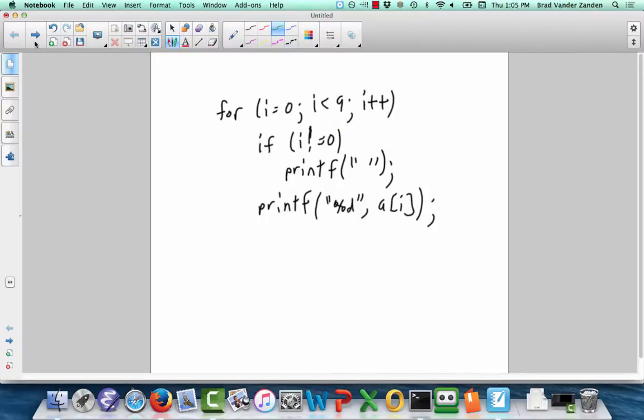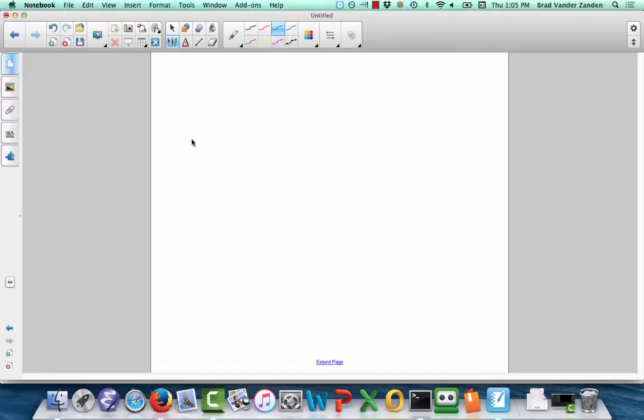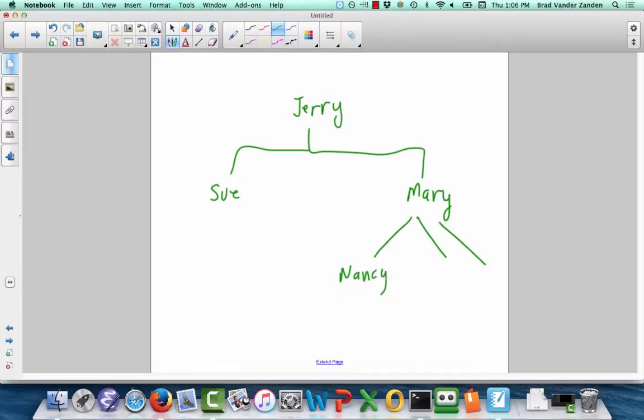Most of you are probably more familiar with family trees, so let's do it this way instead. So let's say that we start with Jerry. I suppose we could start with Adam, but that might get me in trouble. Okay, so let's say Jerry had 2 offspring, Sue and Mary. And then let's say Mary had 3 children, Nancy, Eber, and Frank. And let's say Sue had a single child, Joe. And let's say Nancy has 2 children who are Jerry Jr. and Susan. Okay, so that's also a tree, probably one that's more familiar to you.